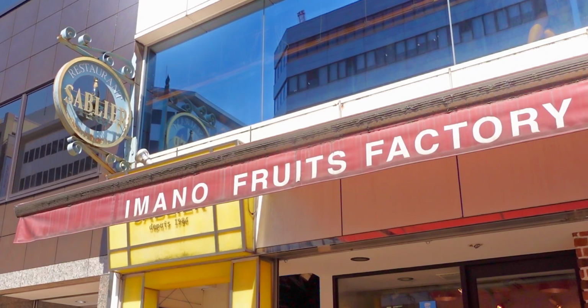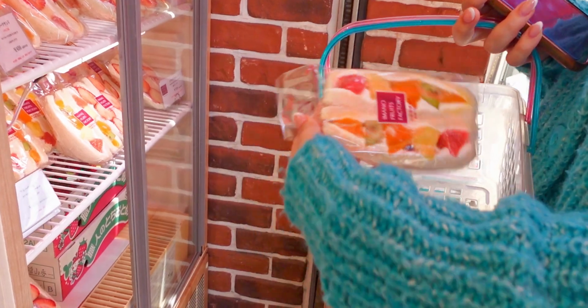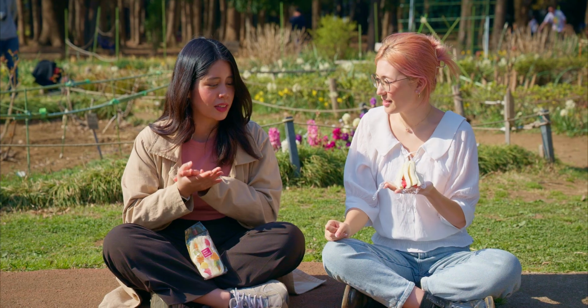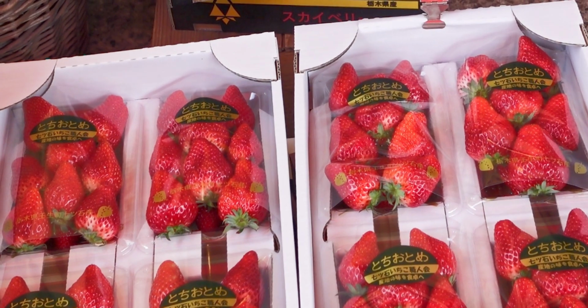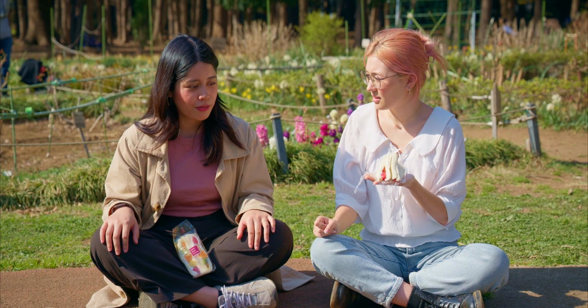The first place we got our fruit sandwiches from is called Imano Fruit Factory, and it's been around since 1952. Interesting fact: no one really knows how fruit sandwiches got started, but one thing's for sure, it's a way for these fruit stands or fruit stalls to regulate the amount of fruit that they have.